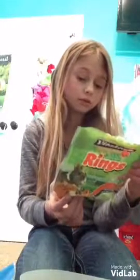So the first thing is nail rings. I love these. You can feed up to 4 to 8 nail rings, depending on the size or weight of your rabbit. I love these things. They have Timothy hay in them and stuff.